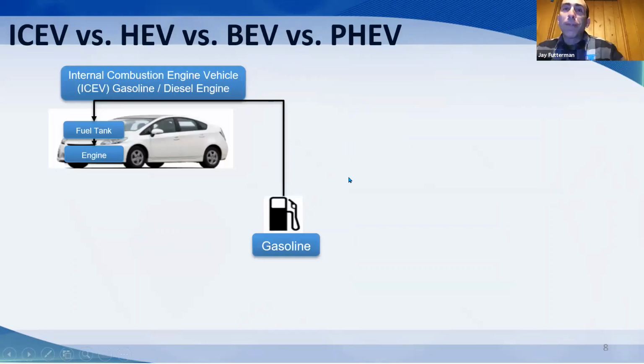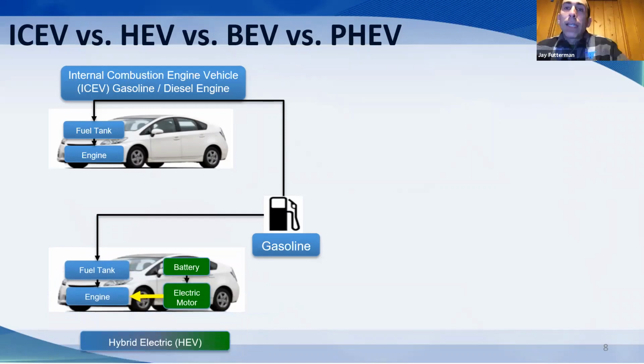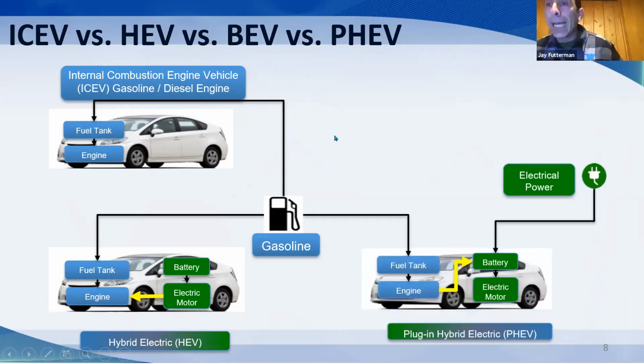So let's go through a little bit of alphabet soup here because it's somewhat confusing. There's all these different ways of powering your car. So there's the traditional internal combustion engine that's powered by gasoline. We all know about that. And then there's the hybrid vehicles. So think the classic Toyota Prius. All the energy to make the car go ultimately is derived from gasoline, but there's a small battery on board. The gas engine charges the battery, and the car uses the battery for some of its propulsion. So it's a more efficient way of using the gas.